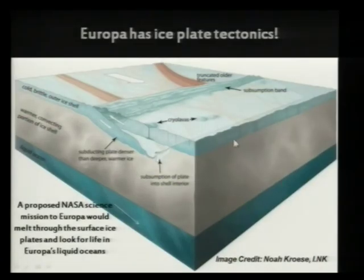Europa actually has plate tectonics. Instead of land and earthquakes, it's going to have ice quakes, because we don't think it has rock structure. We think that it actually has continents of ice moving around each other from the tidal forces.